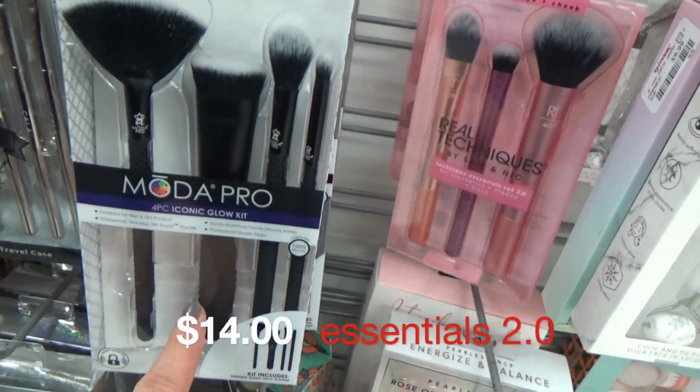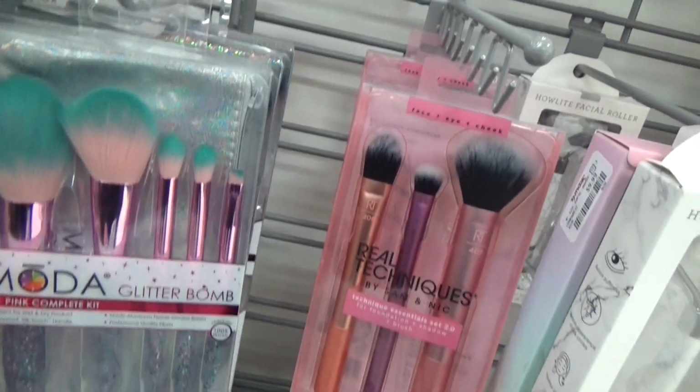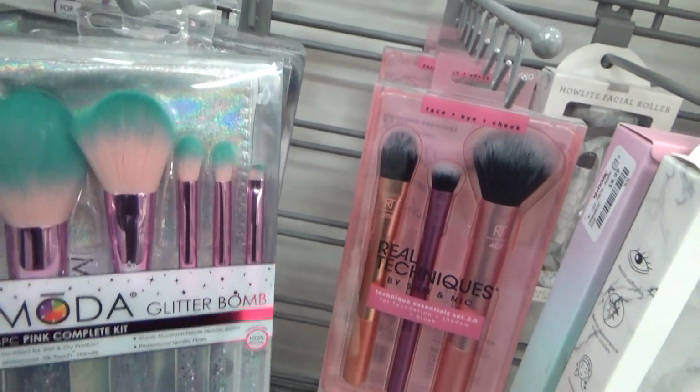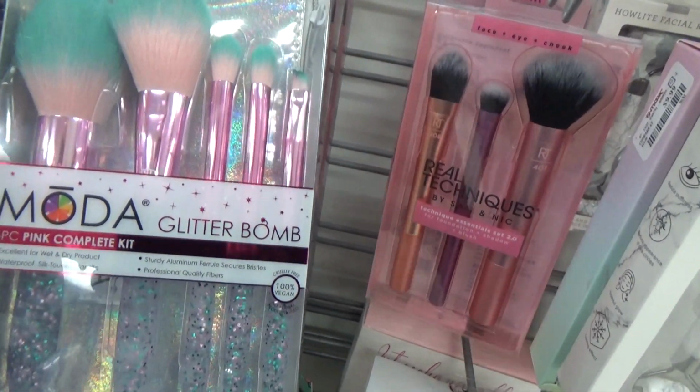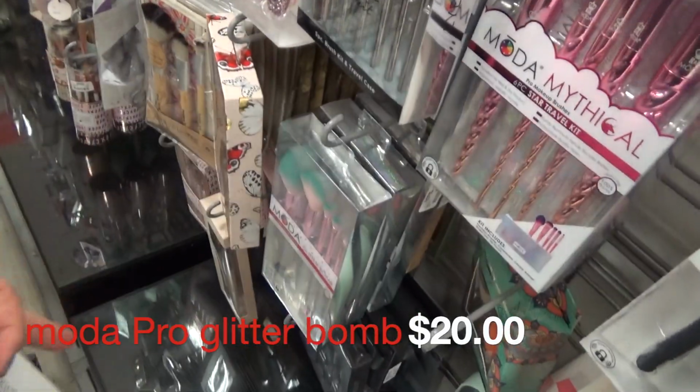Bunch more Moda Pro brush sets here. We've got this one. We have another pretty glittery, sparkly one. This one's called the Glitter Bomb. Black one is $7.99. And the Glitter Bomb set is $9.99.